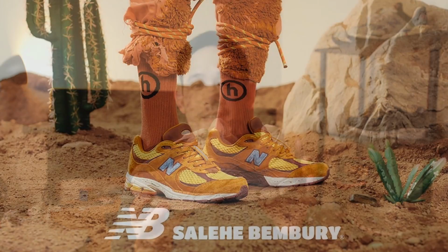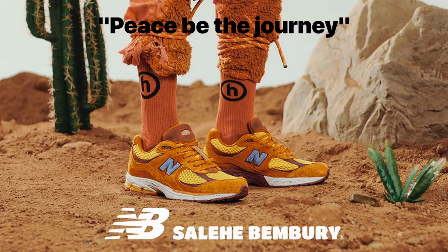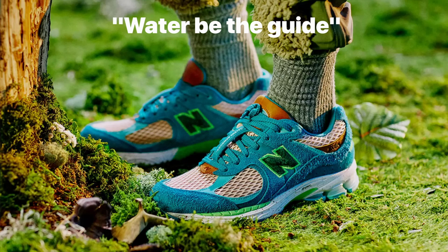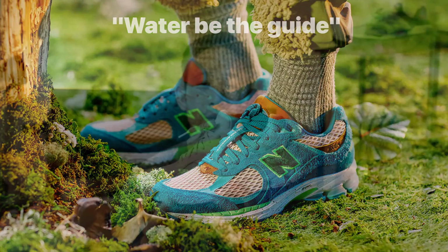So for this particular shoe, it wasn't just the price that helped bring the shoe to the masses. It was also the effect of having an insane amount of hype for different collaborations. At the time, Salehe Bembury was the vice president of men's footwear for Versace, and he partnered with New Balance to create the Peace Be the Journey edition of this shoe. That shoe was definitely the definition of breaking necks because it was insanely bright. It was a very bold take on a, I guess, otherwise muted shoe. Essentially, it helped reintroduce everyone to the 2002 model and really helped bring a lot of energy to the 2002R.